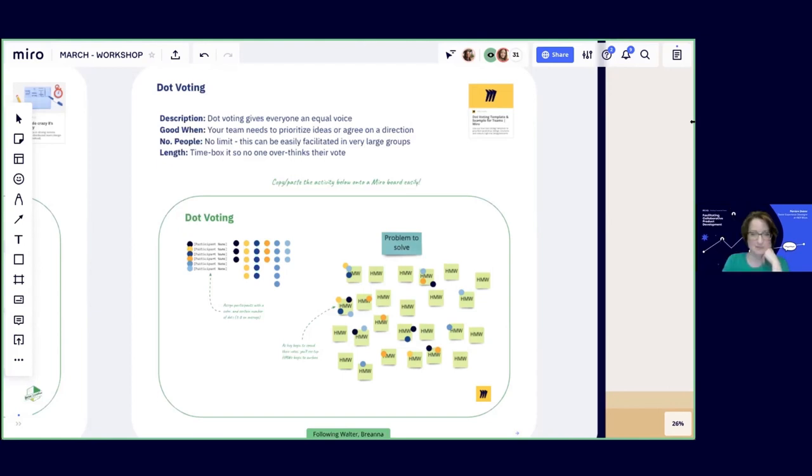The dot voting is what we're going to be elaborating on for the next breakout. And this is where you take, for example, your How Might We's. You can use dot voting in a lot of different ways. Anytime that you want to have people vote or indicate something, that's where you can use dot voting. So say, for example, if we had done How Might We's, and you have a whole swath of How Might We opportunities, the team can go through and actually pull dots onto the ones that they feel are the most important or the ones they like the most.